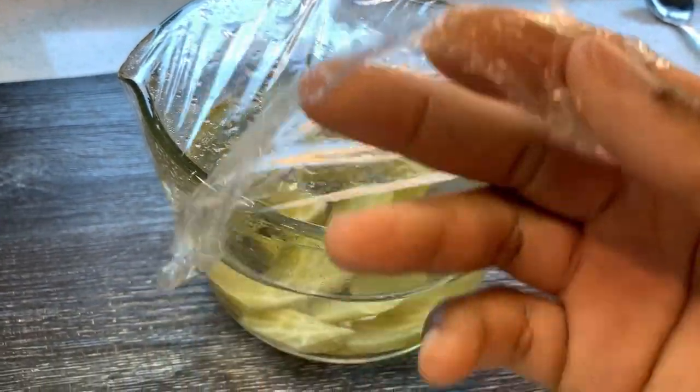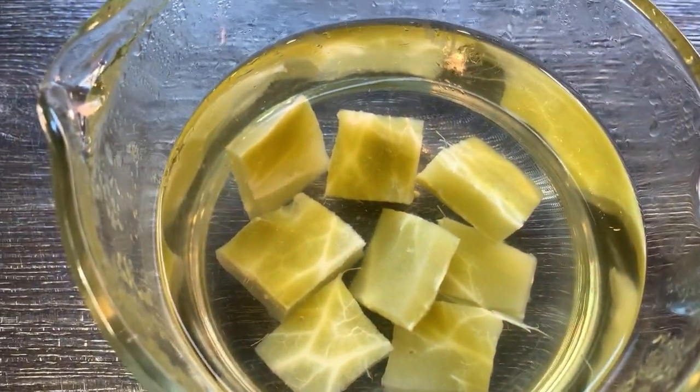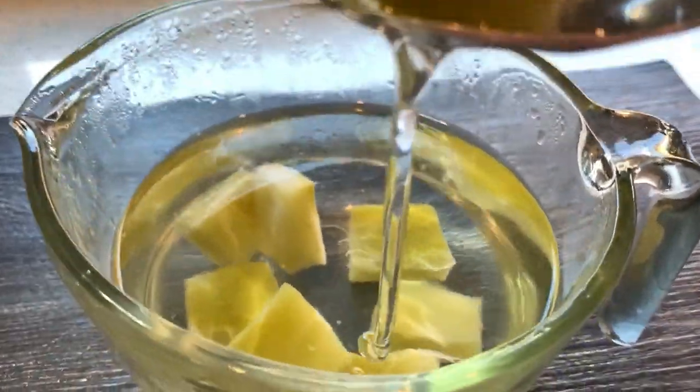Now, as you can see, this is the next morning, guys. Now I'm just going to show you how jelly the water is, you understand? Look at how jelly it is.